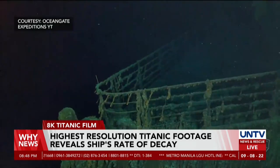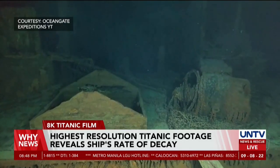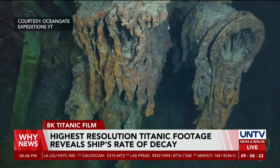The company already has plans for its May 2023 expedition. It said aspiring mission specialists who want to join or support should reach out.